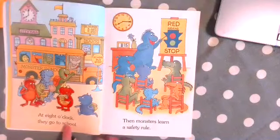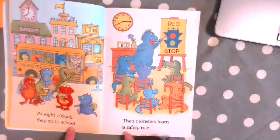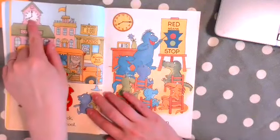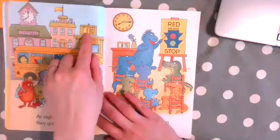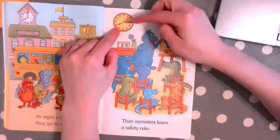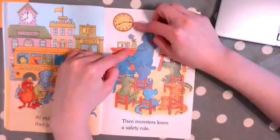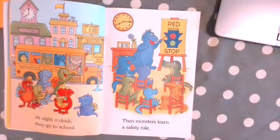At 8 o'clock, they go to school. Then monsters learn a safety rule. This clock, we have the hour hand pointing to the 8 and the minute hand pointing to the 12, 8 o'clock. Now this is a little bit different. This is a little bit harder. That hour hand is still pointing to the 8, but the minute hand is now pointing to the 3. So it's 8:15. We'll talk about that maybe a little later, maybe next week.